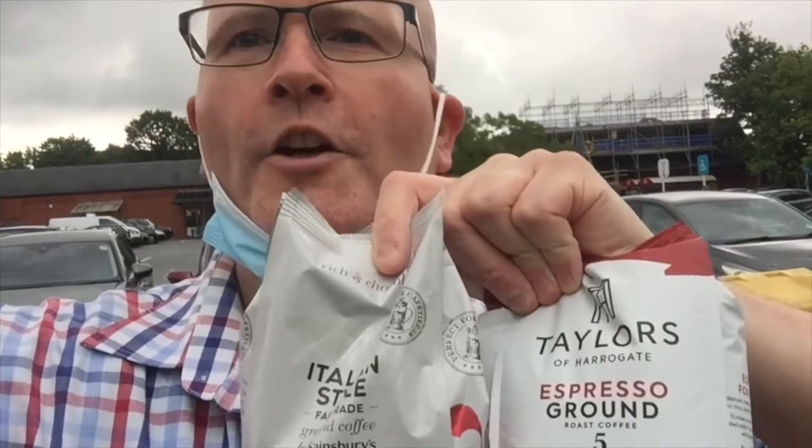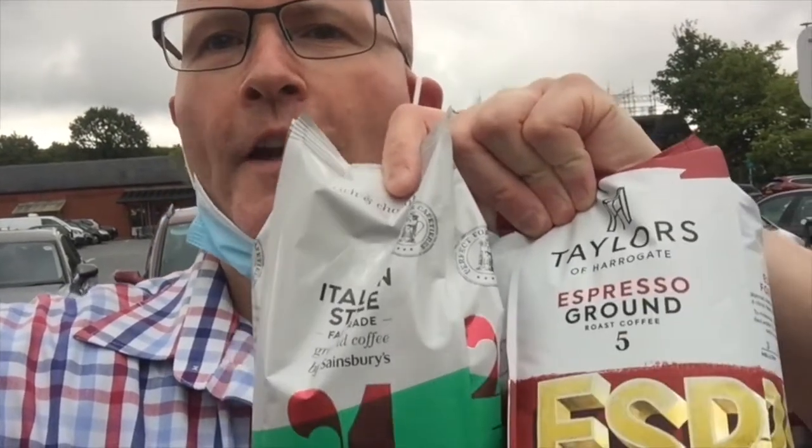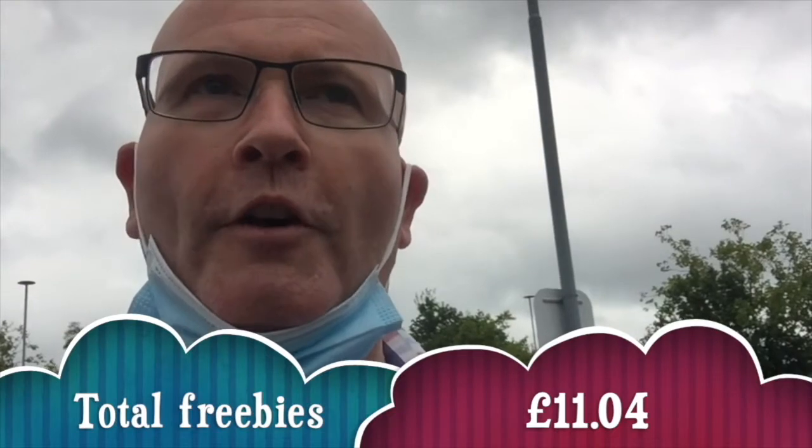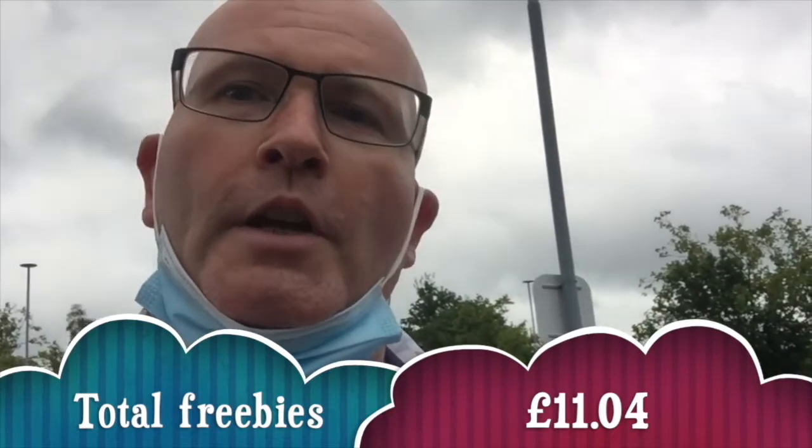Well, I really did luck out at Sainsbury's. Not only did I find both the coffees, so I bagged all the extra points, I got my £5 off my shopping, and with the extra points that I got on the coffee, it means that the next time I go, I can take another £2.50 off my shopping. Being loyal to shops really does add up, because look at the savings I made today.